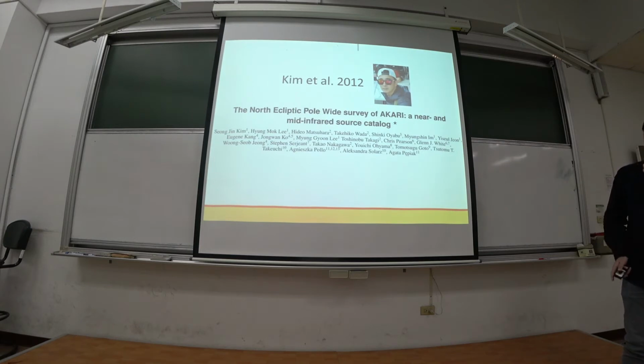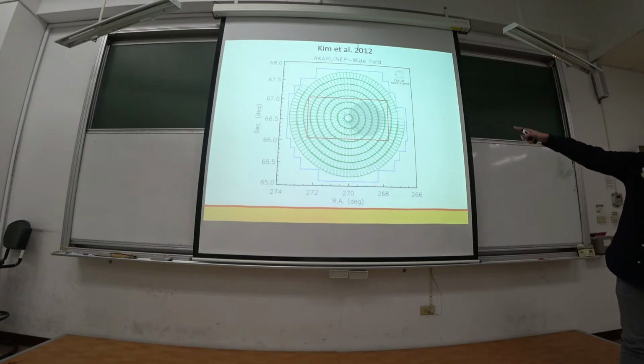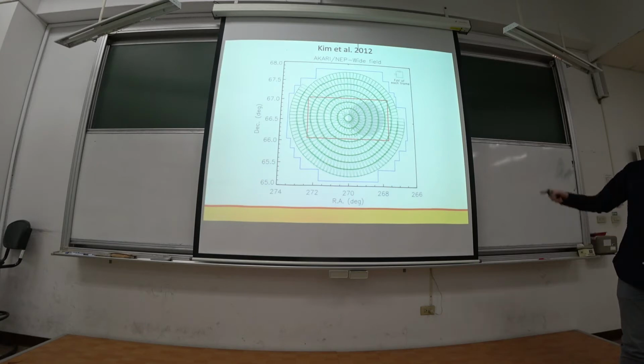In 2012, one of our collaborators, Dr. Seong Jin Kim, published a catalog paper about AKARI data on the North Ecliptic Pole wide survey. Later, I will just call this NEP. On this slide, I will show you the coverage of our data on the NEP wide field. The small circle represents the NEP deep field, and the larger green one represents the NEP wide field. The red rectangle represents the CFHT MegaCam optical data, and the blue one represents the Maidanak optical data. MegaCam optical data only fully covers the NEP deep field, but not the larger green NEP wide field. So we don't have enough deep optical data for our NEP wide field.